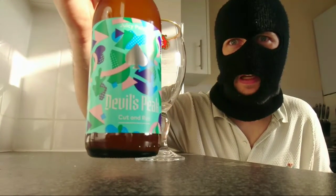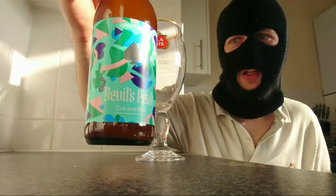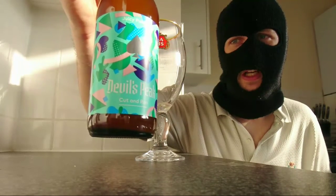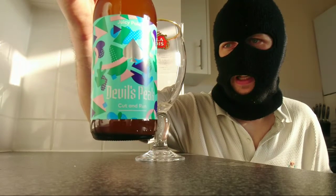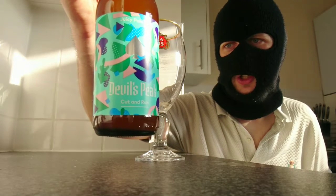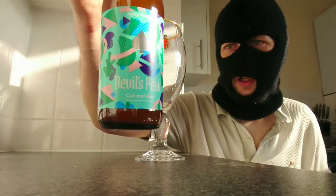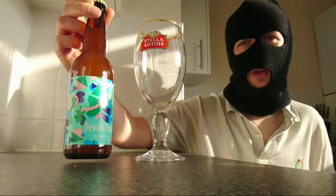It's by Devil's Peak again, the brewery that I just reviewed. And this is called Cut and Run. It's a juicy pale ale at 5% and is a 340ml. It says it's smooth, luscious and jam-packed with juicy hop character, refreshing, hoppy, delicious. And it contains oats and lactose. So I've got high hopes for this.